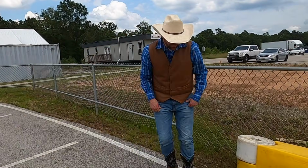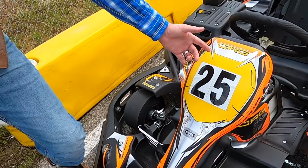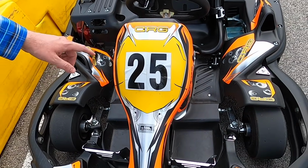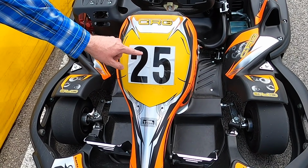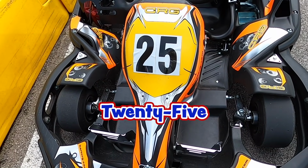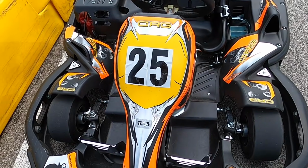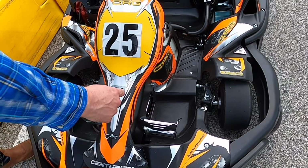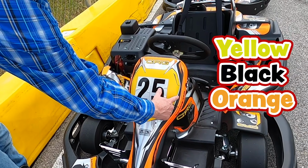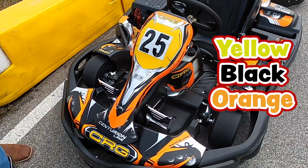You guys want to look at this with me? What do you see there? Each cart has a number. Do you guys know what number that is? 2 and 5. That's 25. Wow, this is car number 25. That's so cool. All right, well, it's got a whole lot of different colors on it. Look, this is yellow, black, and orange. That's like a neon orange. It's really bright.